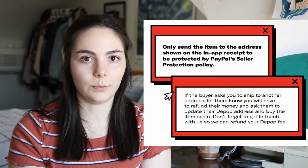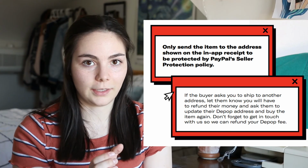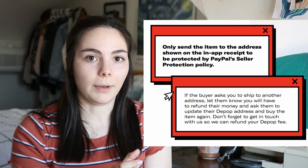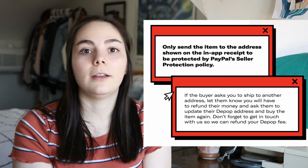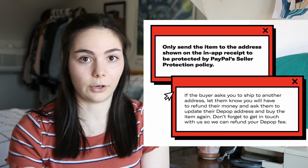And if someone ever buys something from your shop but then messages you saying that they actually had the wrong address and that you need to send it to this new address that they've given you, that could be actually a legitimate problem that person had, but it's also a really easy way for someone to scam you, because if you were to ship to the address that they gave you in the DMs, they could then go and say to PayPal and Depop, I never received this package, and when PayPal and Depop check their records, it's going to show that you sent it to the wrong address.